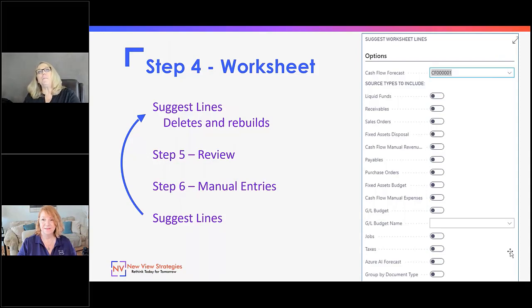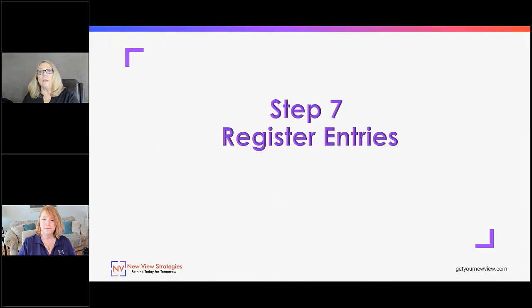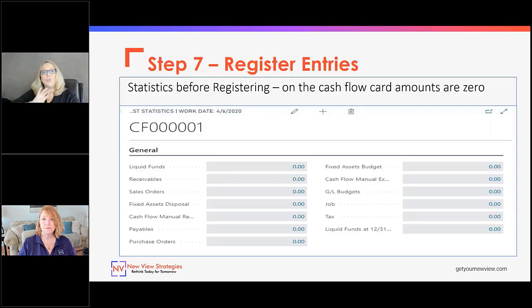Kind of seeing a trend here, we can keep going. But we've just done the worksheet, and the worksheet is not what drives the reporting, okay? We need to register our entries, and registering entries is really what updates the forecast record. So if you look at your forecast record before you register, and you've just started this new one, it's probably going to look all zeros, even though I have my worksheet populated. This is kind of like forgetting to post your closing journal. You've got to remember to register the lines.